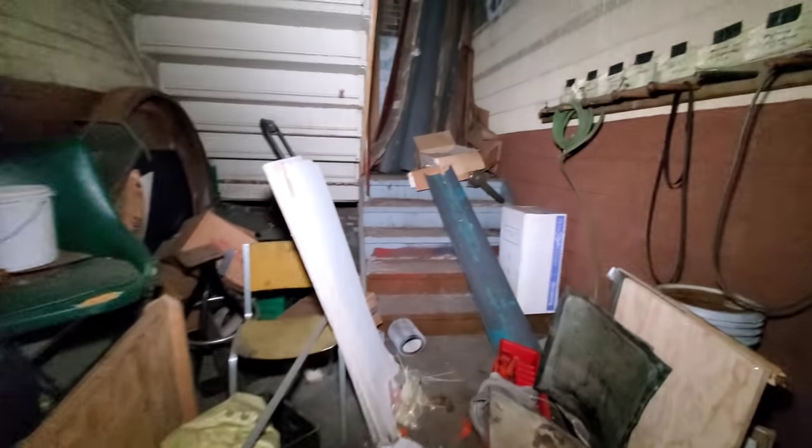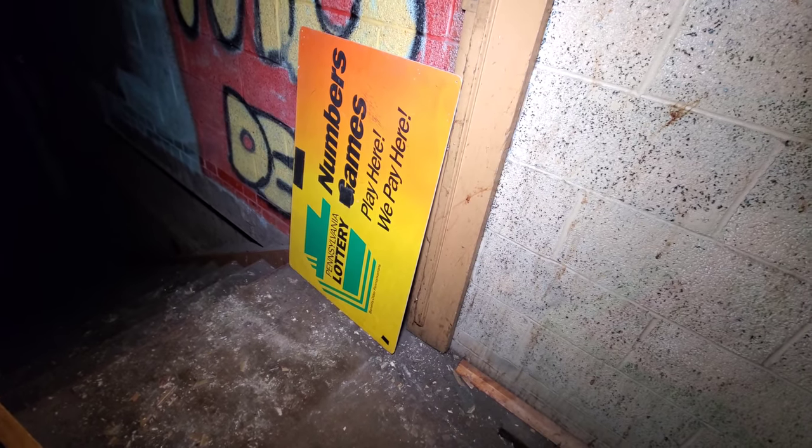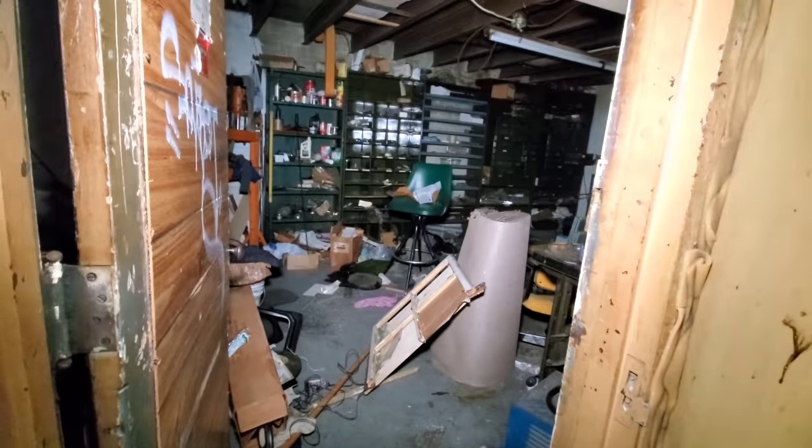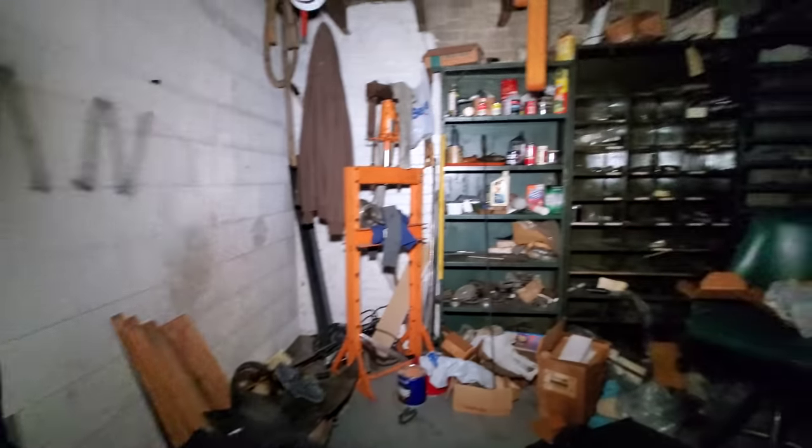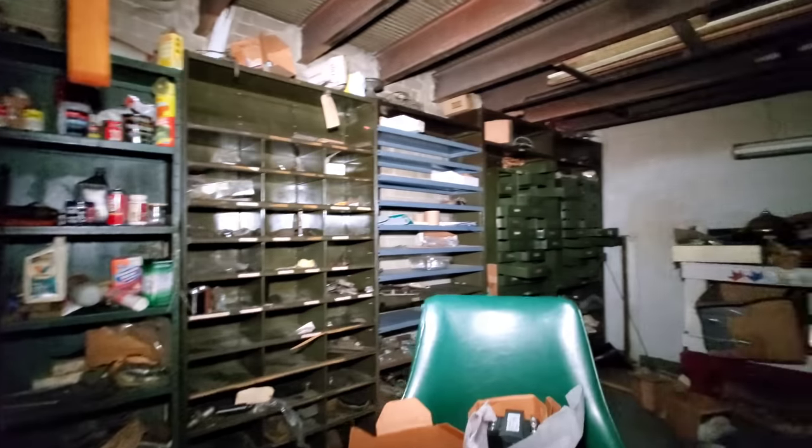Wow. Well, we're back here, too. I don't know what this goes upstairs. And that goes downstairs. Look at the old lottery sign. I haven't seen one of those in a while. I mean, some gas stations still use those, but not many. Here's all the mechanic stuff back here. Wow.